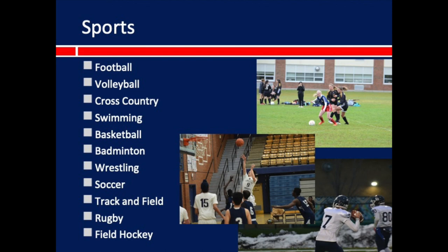If you can swim, you can be on the swim team. They practice 2 mornings a week. In the fall, basketball, badminton, wrestling, soccer. Soccer is a spring and a fall sport depending on what team you're on. Track and field is huge. We have hundreds of students that participate in track and field, rugby, and field hockey. So much to check out for the athletics as well too, friends.